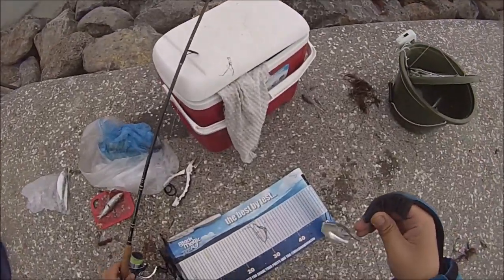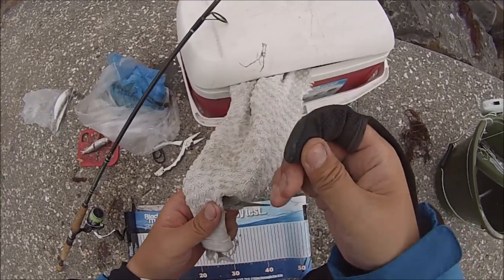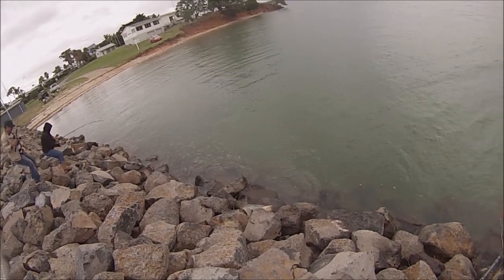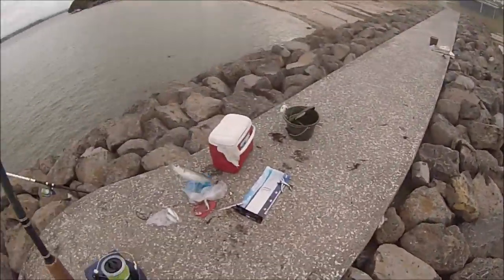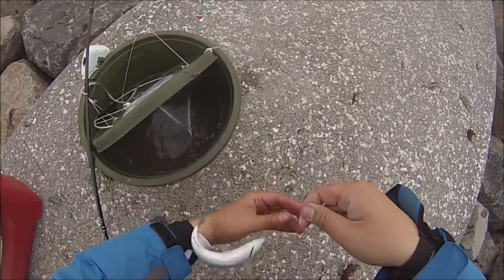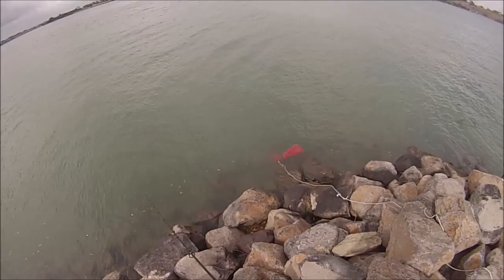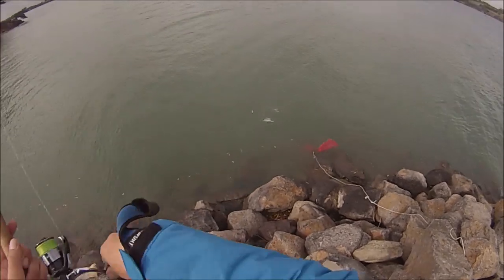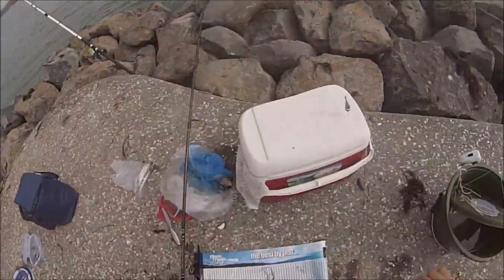And he swallowed the hook again. Oh. That worked. Yes, the better size piper. I wasn't even paying attention. Oh, but he swallowed the hook again. Oh, he would have made a good live bait too.